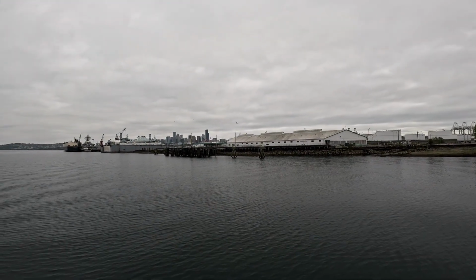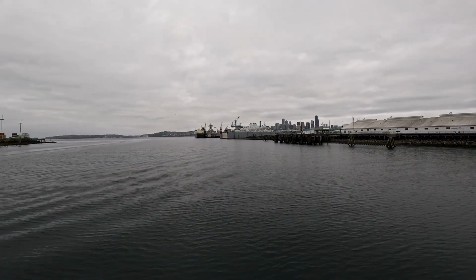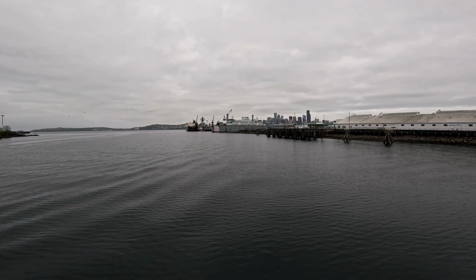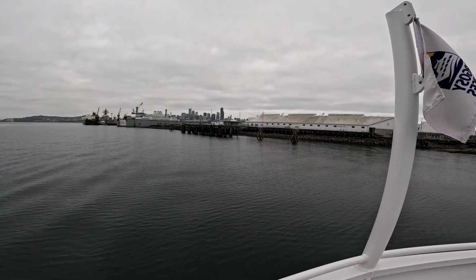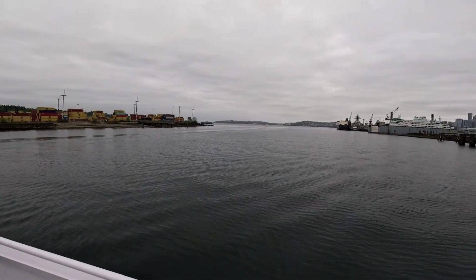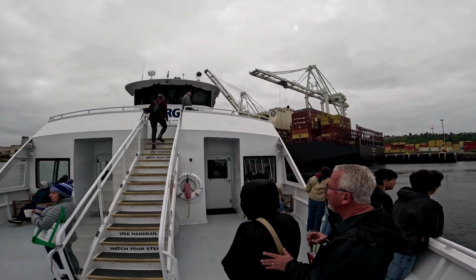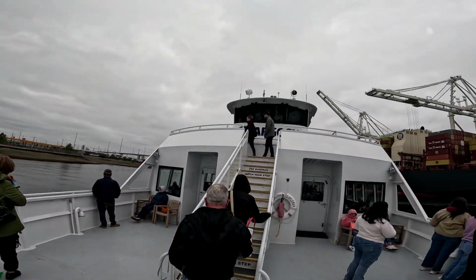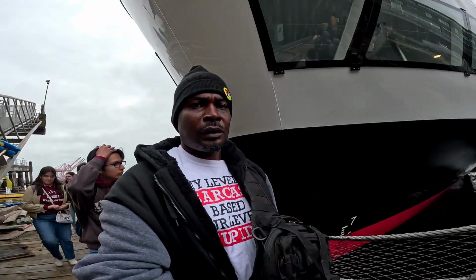Now, as we're making our turn, you are able to notice the ship is currently being loaded or unloaded. They do both at the same time. We have one of our gantry cranes, which are these giant white structures perched on the side of the canal here, currently moving containers onto and off of the vessel. One of the best things about doing these tours is getting to watch the crane operators operate. Now, one of the fun things about our cranes.